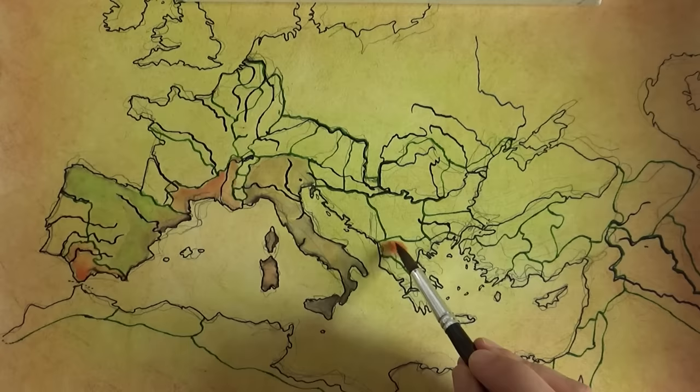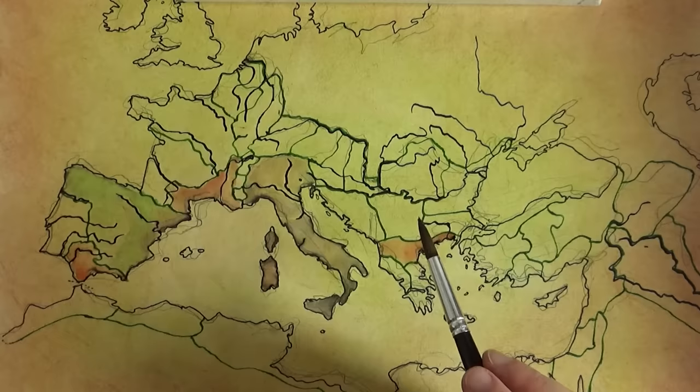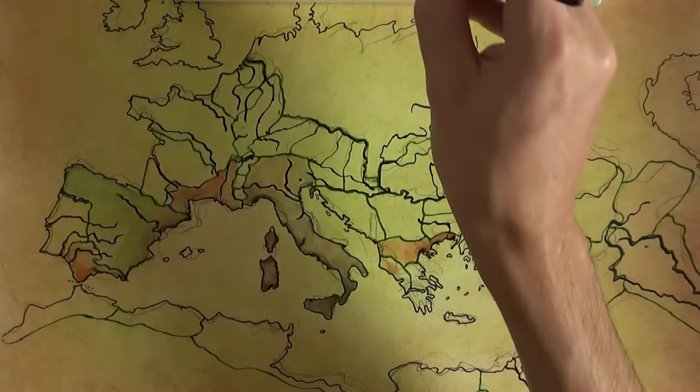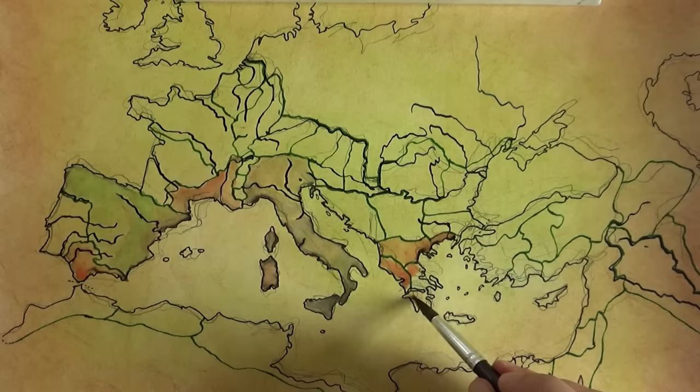And I'm not sure how the provinces looked in the start after the war, but in 117 AD there were three provinces here. All of them were senatorial. So Macedonia to the north, Epirus to the west, and Achaia to the southeast, with Athens and Corinth.